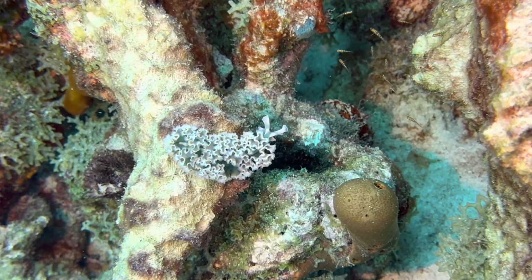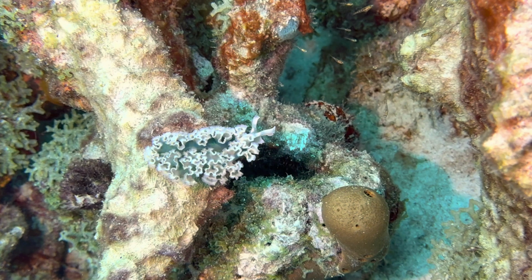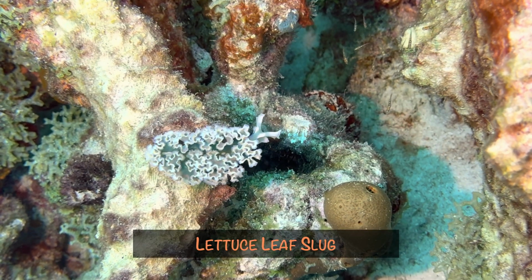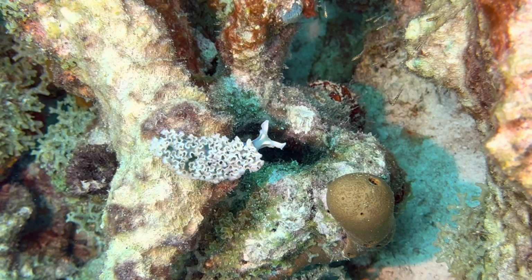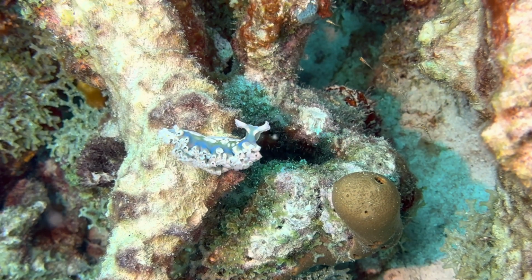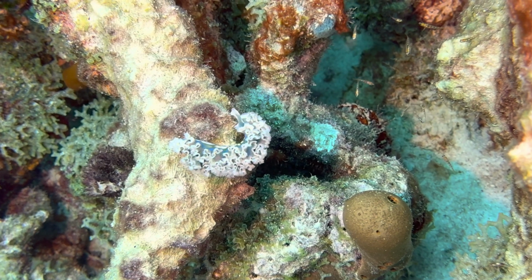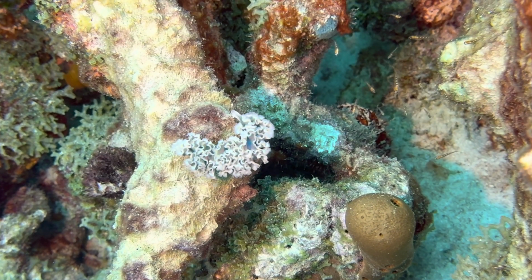This clip may be less of a behavior and more of a reaction. The surge was a little strong for this lettuce leaf slug, causing it to hold on very tightly to the coral it was crawling on, which exposed its spotted underbelly. We don't get to see that side of lettuce leaf slugs too often.